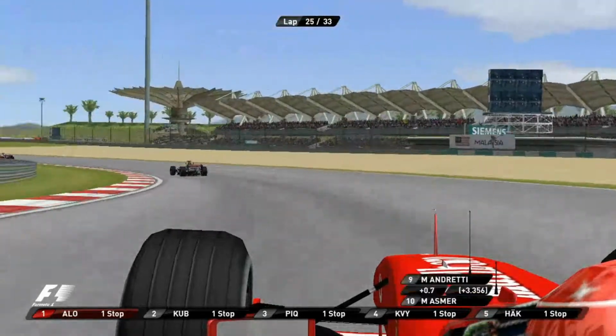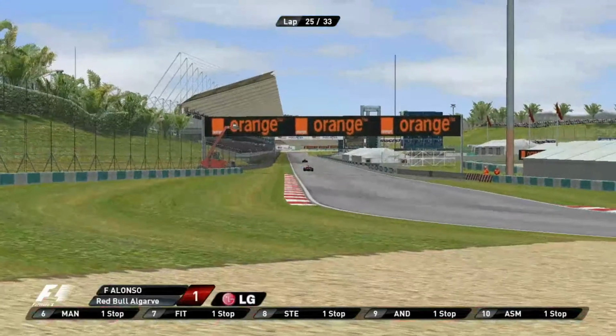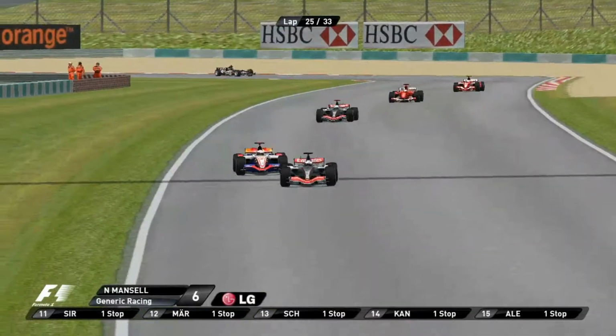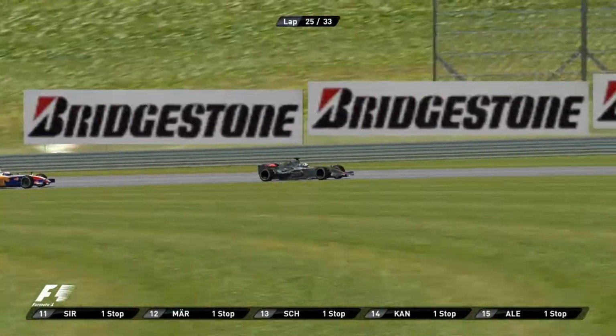It's going to be a good fight for P6, maybe. We could see quite a bit of drama here, especially when rain is coming, because the drivers are handling the rain really differently. Some are going as fast as they were before, and some are slowing down. I can't really adjust these values.